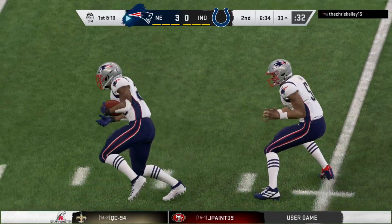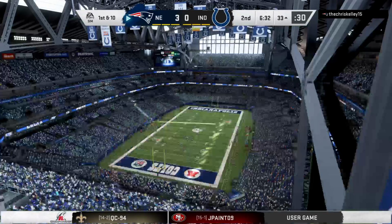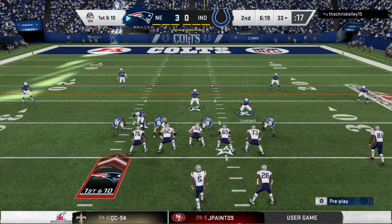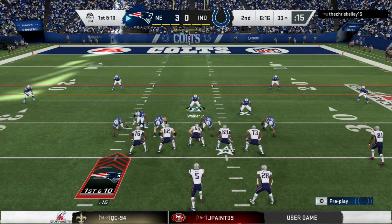2nd and 1 is often an invitation to take the big shot downfield. I'll bet the offensive lineman said, are you kidding? We just get on our backs and let's go get the first down. They love being physical.